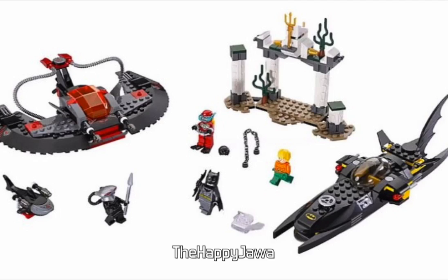And that's about it, really. I'm definitely not going to pick this one up. With the exception of Black Manta, there really isn't any draw to this set, I don't think.